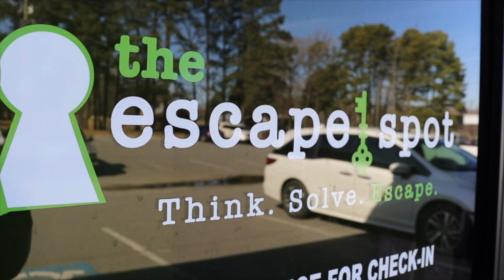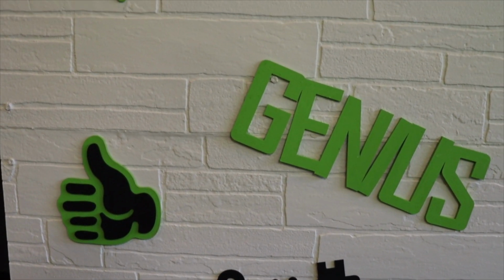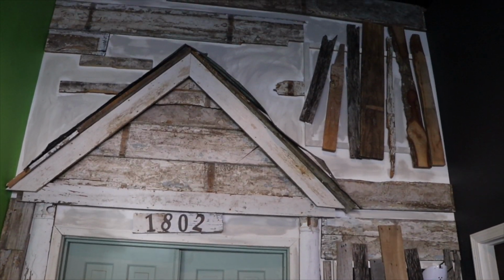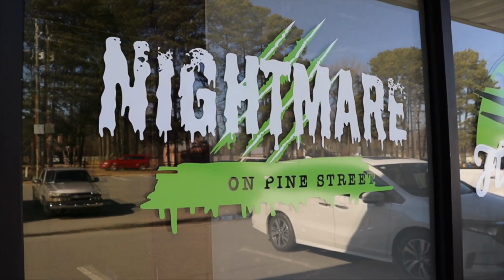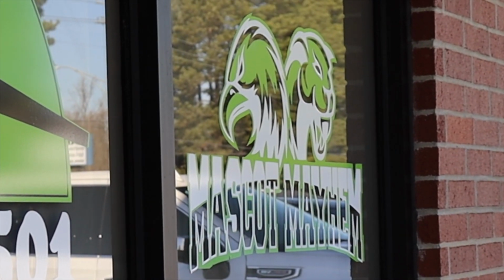This place has a plethora of scenarios to save yourself and your friends from, while you solve mysteries and unlock thrilling secrets. You can choose to either escape from the eerie, ominous Nightmare on Pine Street, or you escape from horror villains. We opened the Nightmare on Pine Street room. We opened in October, right before Halloween. Or try to help find the high school mascot an hour before the homecoming kickoff in Mascot Mayhem.